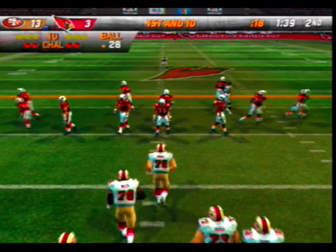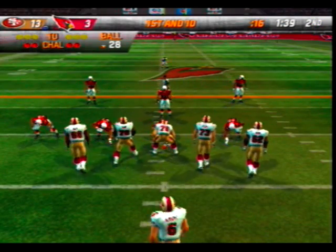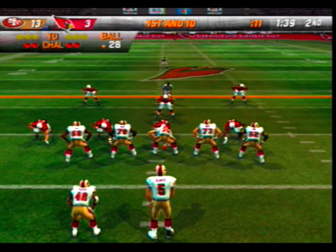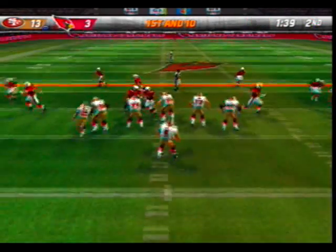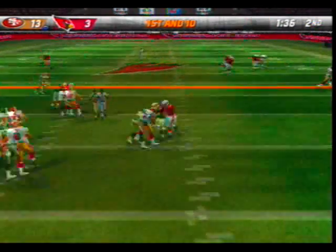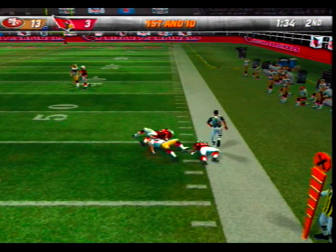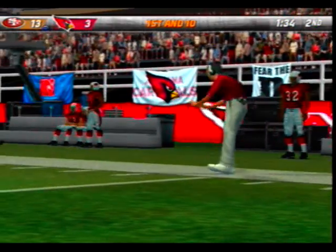They'll take over at the 28-yard line. First and 10. The Cardinals come out in a dime package. With the pass. And he hits his target. Fields is there for the tackle at the 44.